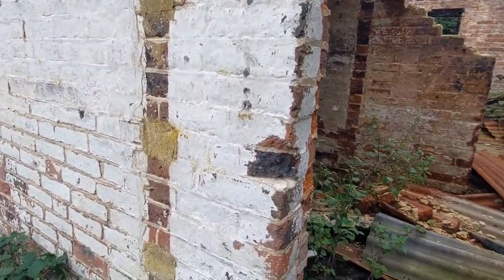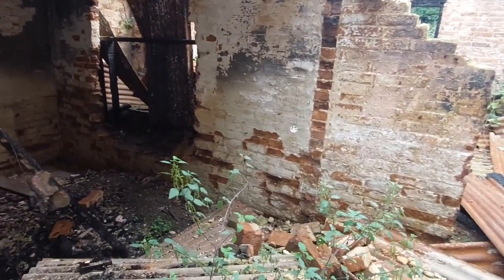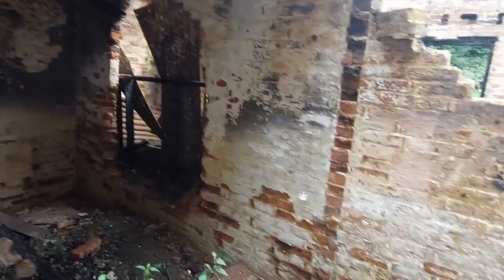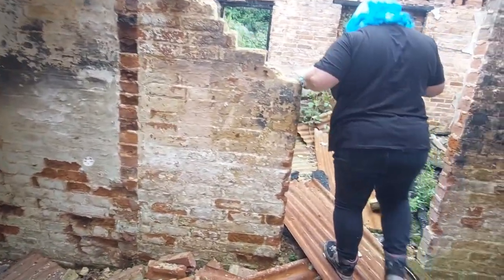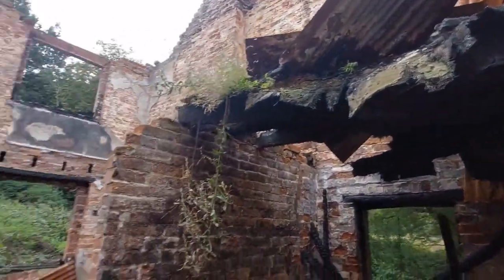What's it going to do, story house? Oh, wow. This looked like it would have been a lovely little place. Yeah. Tiny little place, but it's cute.